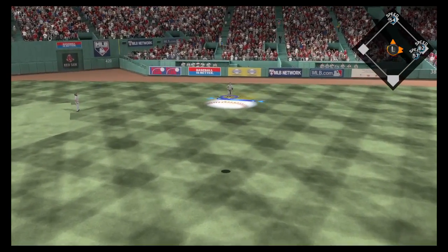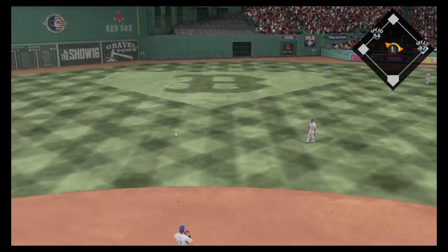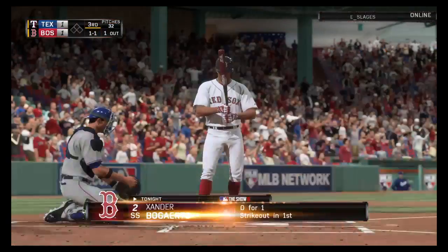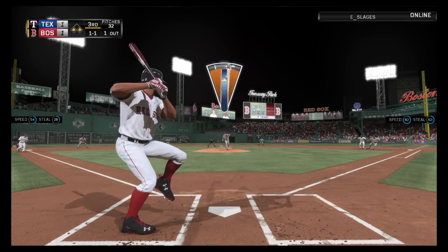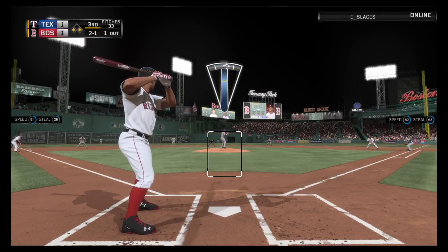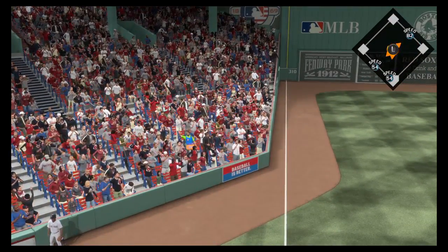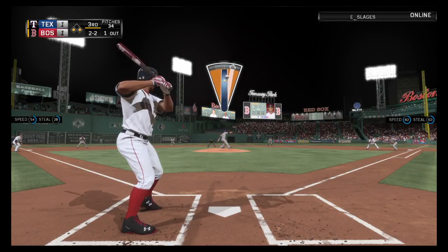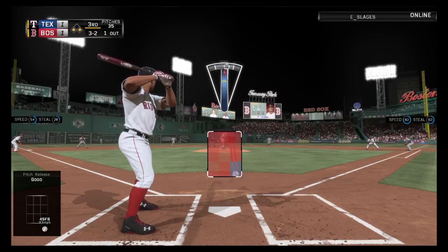Pitch swung on and hit in the air. Calling for it, Choo. 1 down. And the throw from right will not be in time as he takes third on the flyout. Xander Bogaerts gets another crack at it now. He took a look at strike 3 in his first plate appearance. Holland pauses. Here's the 2-1. A little early, and now it's even at 2-2. Runners are at first and third, 1 away. Looks at a fastball low here, and it's full, 3-2.